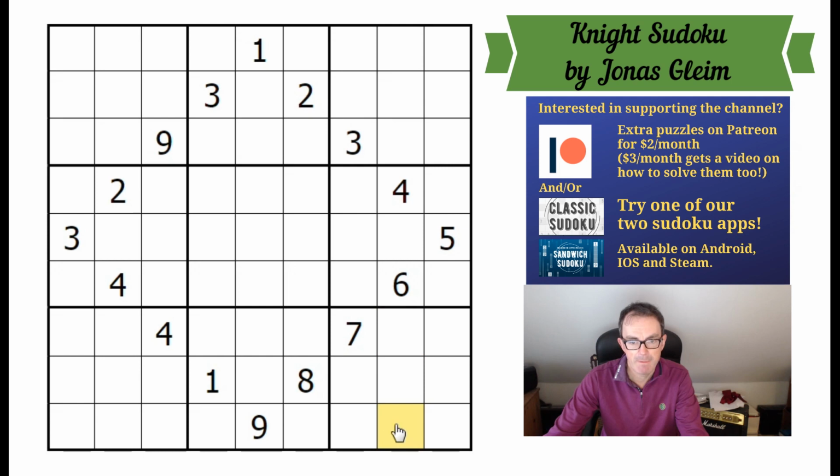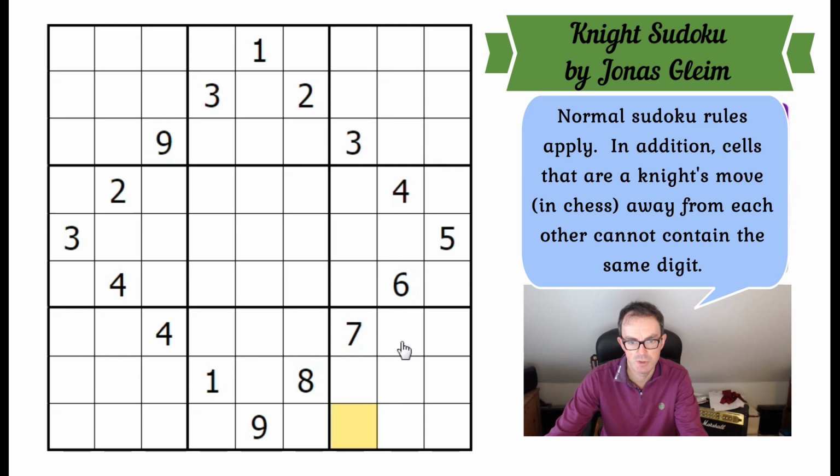So let's have a reminder of how Knight's Move Sudoku works. If you haven't looked at this before, you'll need to know this. Let's look at this 7. If this 7 was a chess knight, it would be able to jump to a few squares in the grid. It could go there, there, there, there, there, there, there, there. So it could go to those 8 squares. This means that none of these yellow squares could contain a 7, because they are a knight's move away from this 7 in the grid.